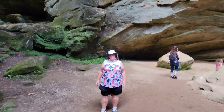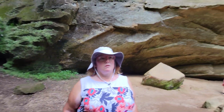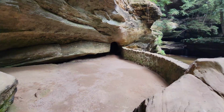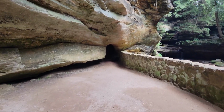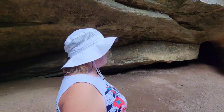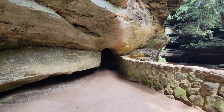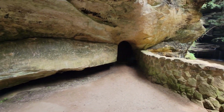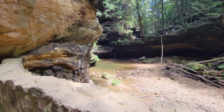You know, that's probably one of the most beautiful things I have ever seen, in this gorge here. Oh, there's another little cave. Now, I believe there's a story. It's actually a true story about an old man that did live down in here. And I guess he used to trade with the Indians or Native Americans in the area. Wow.